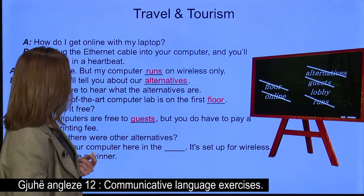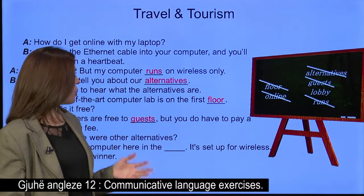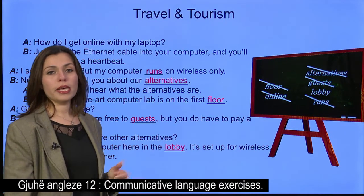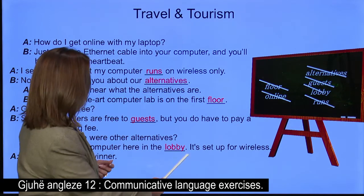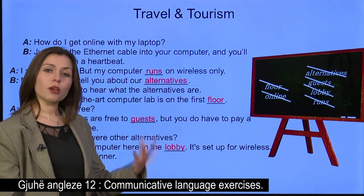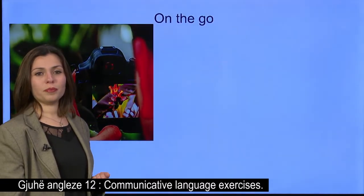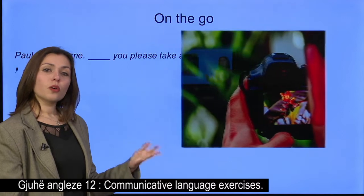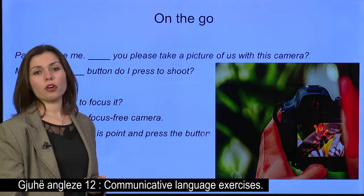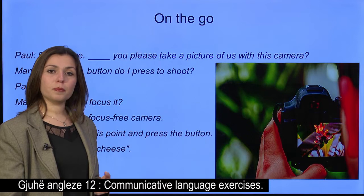And you said there were other alternatives. Just use your computer here in the, and of course, the last word that we should use is lobby. I'll set up for wireless. That sounds like a winner because our guest is happy that he found a solution to his problem. And now we continue with expressions that we can see while we are on the go, in the street, in different markets, in different places.